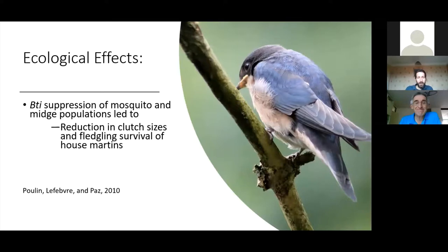What we do know from efforts to suppress mosquitoes in France, in the Camargue, is that when mosquitoes and midges are suppressed, you do see some ecological effects. So a selective toxin called BTI has been used in these wetlands in France. And what's been observed by ecologists is that where mosquito and midge populations are reduced, you then see reductions in the clutch sizes and the survival of house martin chicks. And that's clearly because mosquitoes are prey for house martins, and because they're prey for larger insects like damselflies and dragonflies that also prey for house martins. So there's some sort of effect going on there through the food chain.